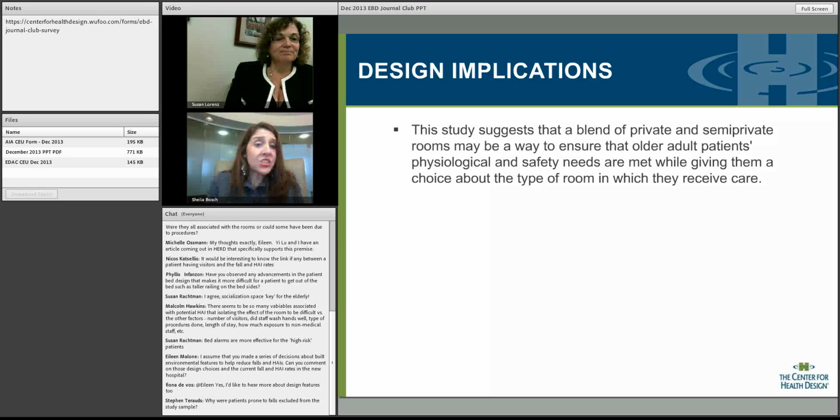Yeah, I'd like to just take a minute, too, to plug a paper published by the Center for Health Design on falls and the hospital environment that Dr. Maggie can get for free. I would encourage those of you interested in falls to take a look at that work, which is excellent.